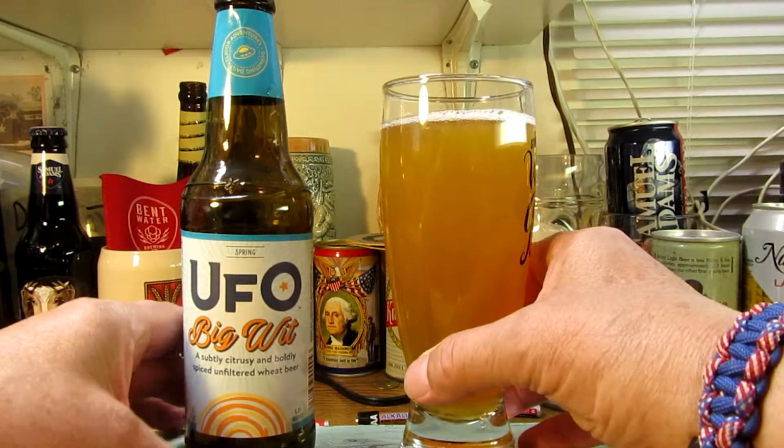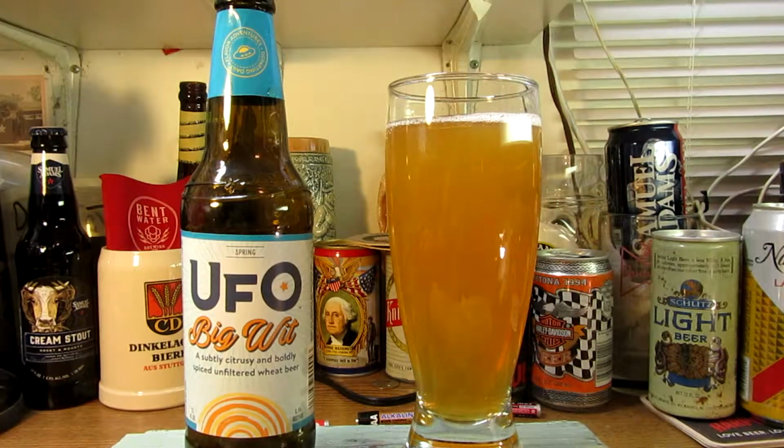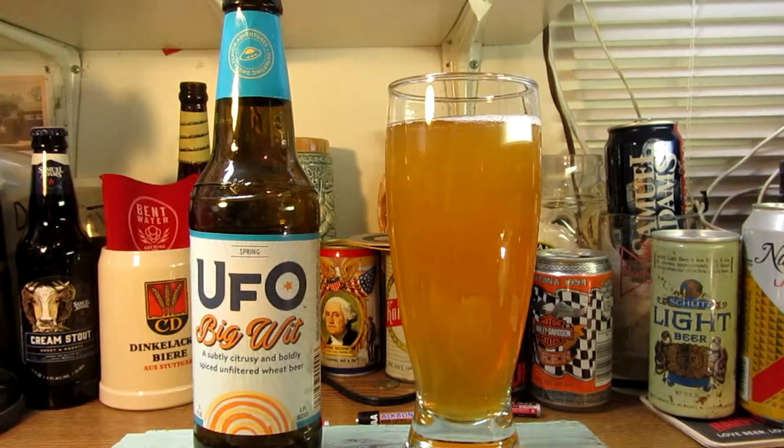The gentleman at the package store told us that this got a real good rating on Beer Advocate, telling you this is a Belgian wheat beer style. He did say 6.8% alcohol by volume. I can't remember all the things that he said, but he said this is a really good beer. So as you can see, it's pouring kind of cloudy, with an orangey color to it.